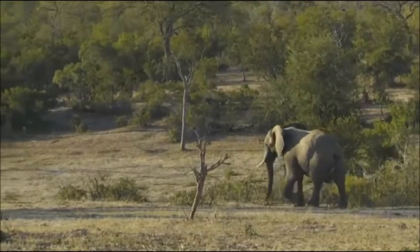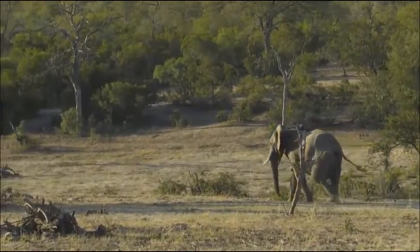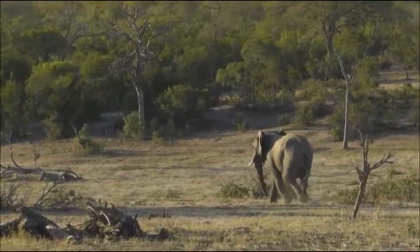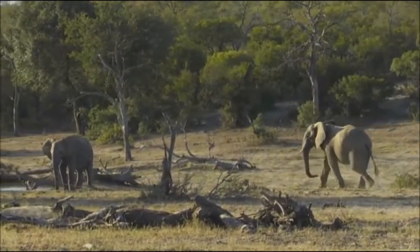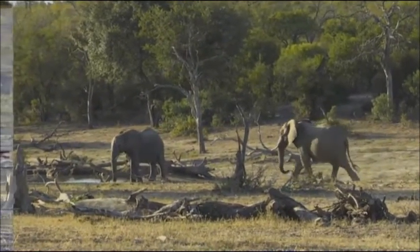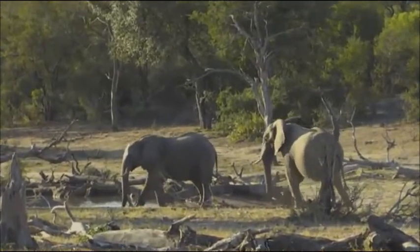Because they do have blind spots right underneath their trunk and in front of their face, and I think the sort of rapid movement unnerves them. But I also think they just quite like, every now and again, since they are bigger than absolutely everything else out here, I think they quite enjoy the odd chase, particularly the males. I think it makes them feel very important and very large and very manly, or at least in elephant terms.